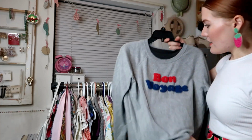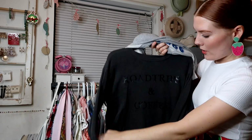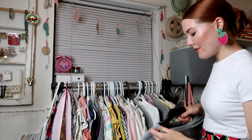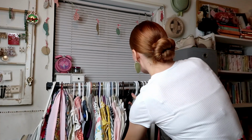And then the one underneath it, my friend's mom made, and this is my road trips and coffee sweatshirt. Super fun. So we definitely don't need sweatshirts in the Texas heat right now, but I didn't really want to put them into storage, so they stay in here.